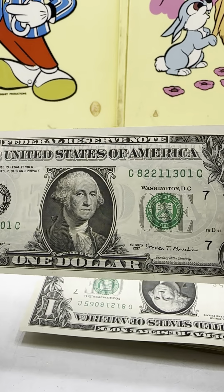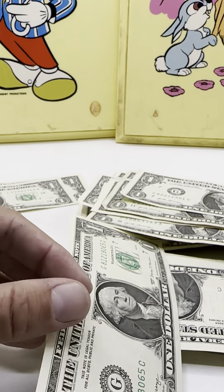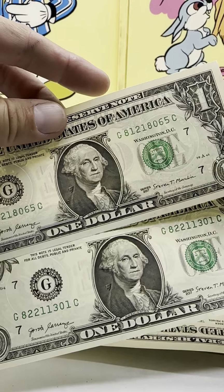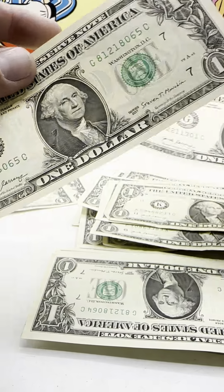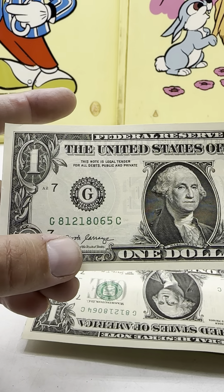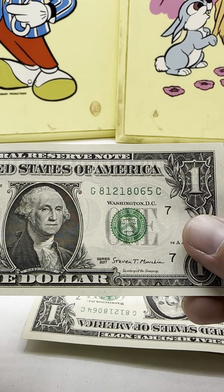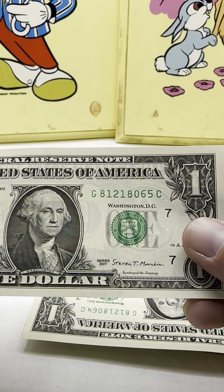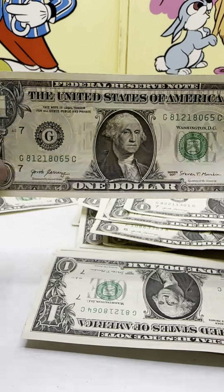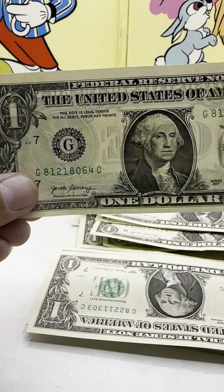See, when I feel a bill like this, I want to find something. Because that condition of that thing is beautiful. Is this? No. No, that was consecutive. 81, 21, 80, 65. 18, 06, 5. Oh, beauty condition. These are beautiful bills coming out.